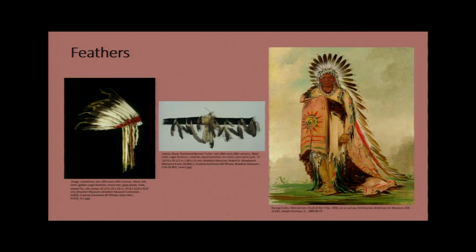And part of the reason that eagle feathers are so important to some of these native groups was eagles were seen to come and get powers from the gods. And therefore, by having an eagle feather, you get a transfer of some of that power. It gets given to you.